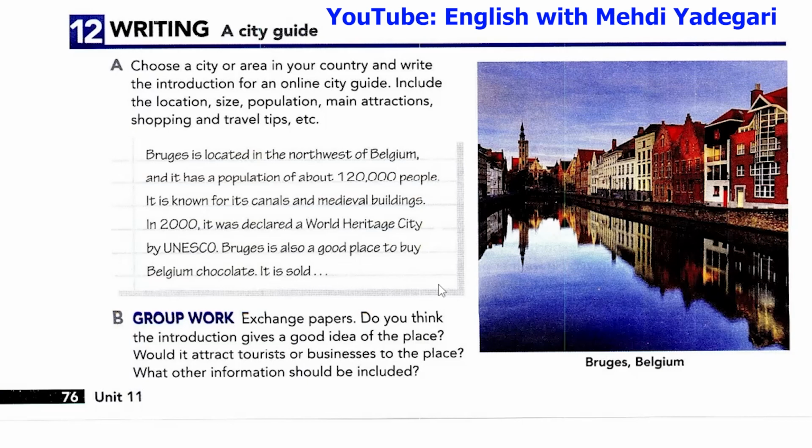So choose one city or area in your country and write the introduction for an online city guide. Imagine others are reading your city guide. You have to use passive grammar in your writing.